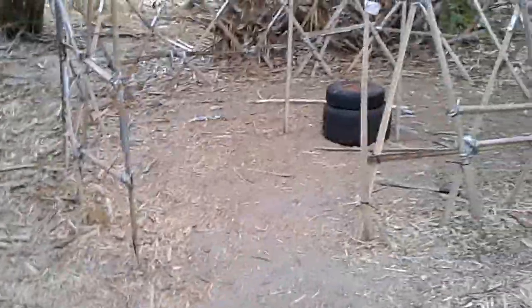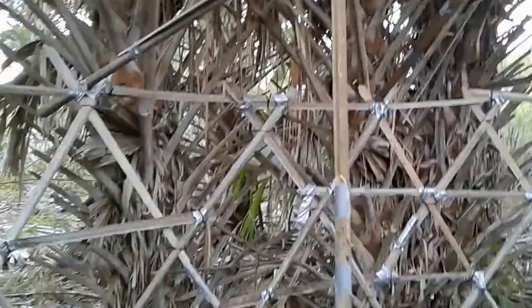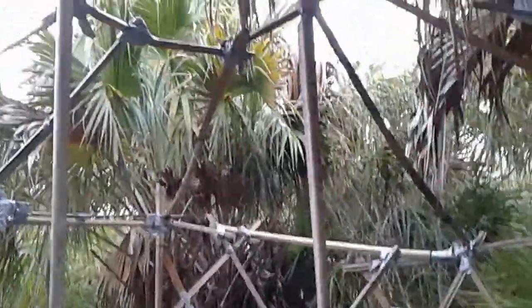And the branches are like this thin. They're not exactly conducive to building. Although they could be used potentially for cordage, to make a twine or a vine or something out of it. Rope. But for now, it is raining. The structure is still holding. It held up from yesterday, even though it was pretty windy.